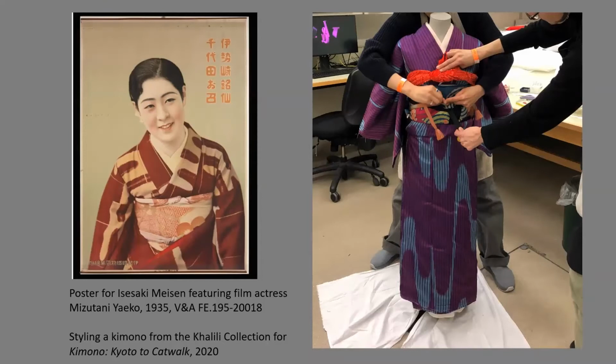In Japan, the kumihimo as obijime was well and truly part of the kimono ensemble, with most images from the early 20th century depicting women wearing them. For our exhibition, Kimono: Kyoto to Catwalk, we sought to recreate the style of this poster from 1935. This advertisement for Maison Kimono features film actress Mizutani Yaeko wearing a kimono with wave patterns similar to this one from the Kalili collection. However, we didn't have any of the accessories.